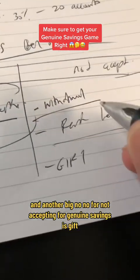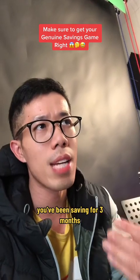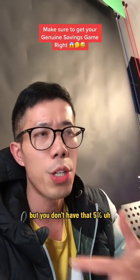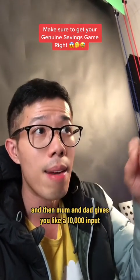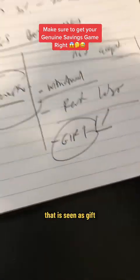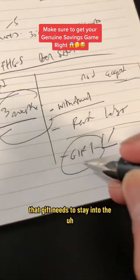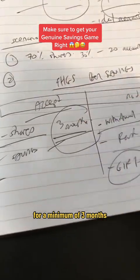Another big no-no for genuine savings is gifts. For example, you've been saving for 3 months, but you don't have the full 5% of what you want to buy, and then Mum and Dad give you a $10,000 input. That is seen as a gift and non-genuine savings. That gift needs to stay in the savings account for a minimum of 3 months to be counted.